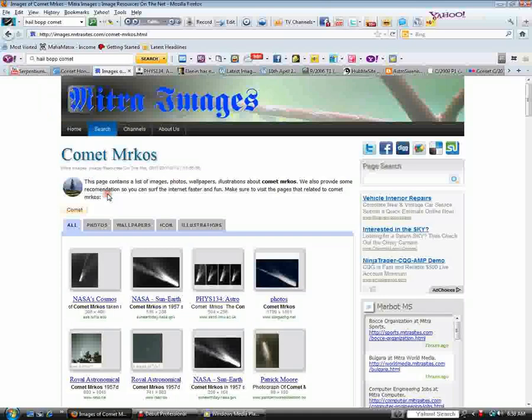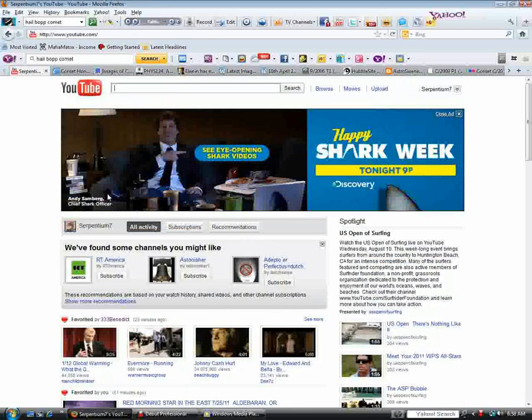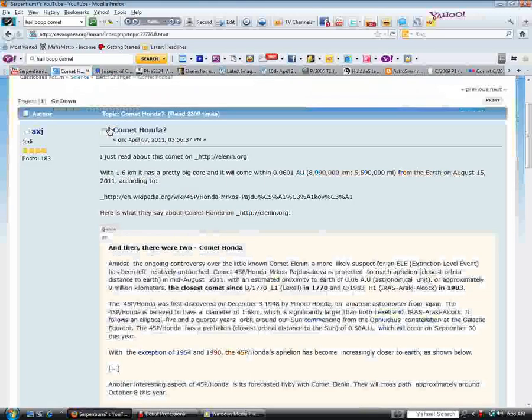I don't know if it's new to you, but it is new to me. We have 3 comets, right? We've got Comet Honda coming mid-August, coming up real soon, with an estimated proximity to Earth of 0.06 AU, or approximately 9 million kilometers. Remember, it's the closest comet since Comet Lexel and IRAS-Araki-Alcock, which I explained in my last Comet Honda video.